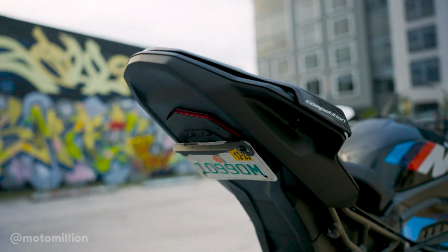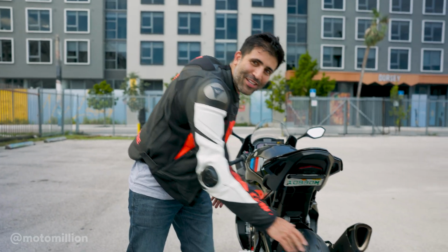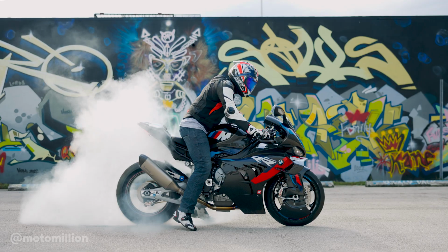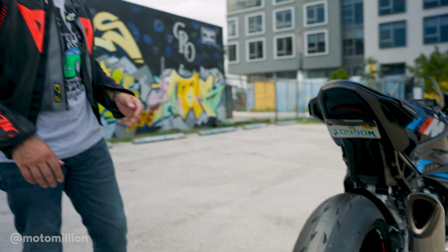But what I really want to show you is how much fun I've had on this bike. Because if you look at the rear tire, that means Manny is happy. That means Manny is enjoying this bike. I did a little bit of a burnout with it because I was just very giddy, guys, and who doesn't want to be a hooligan once in a while?